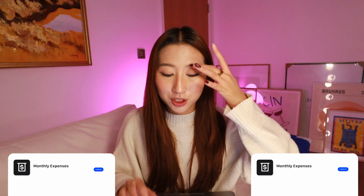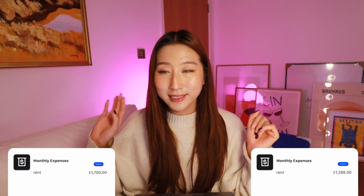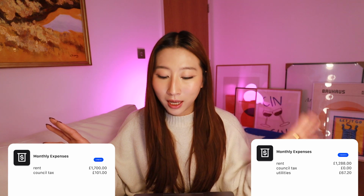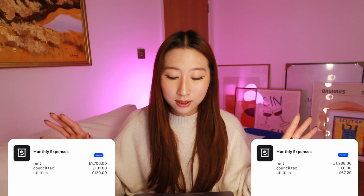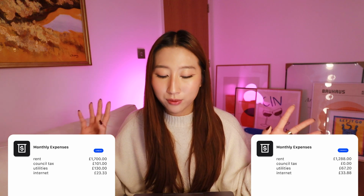All right, let's compare an entire month of expenses from Toronto compared to the UK, including all the things I mentioned. So for rent, pretty straightforward, $2,300 on the Canadian side, $1,700 on the UK side. On the UK side, I'm going to add council tax at $101. On the Canadian side, there is nothing. Utilities wise, £67.20 on the Canadian side versus $130 on the UK side. Internet bills, slightly higher in Canada, so about £33.88. And then in the UK, £23.33.